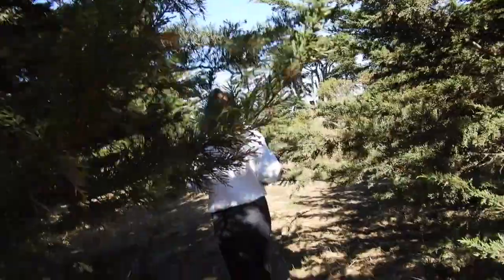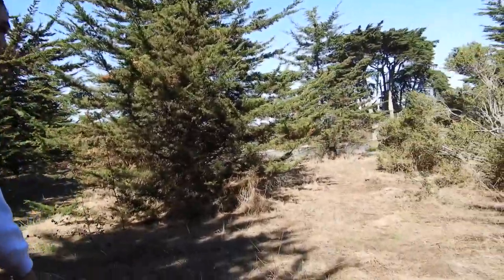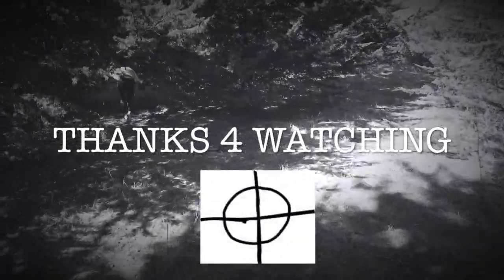Ow. Nature. Really gotta go through the bushes here. Could this be evidence of the Zodiac killer or just dog poop? You'll find out in next week's episode. Was that the Zodiac killer?